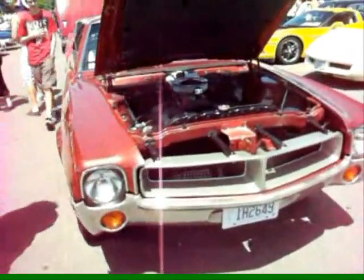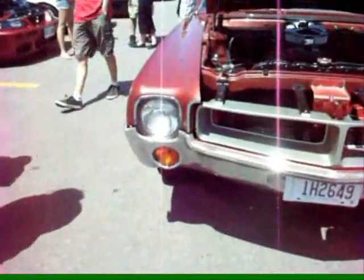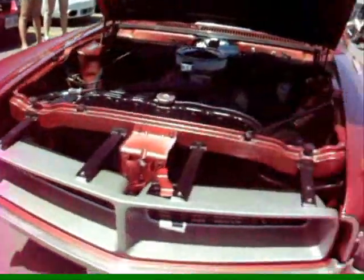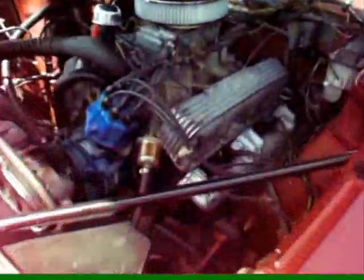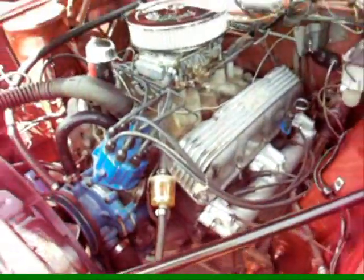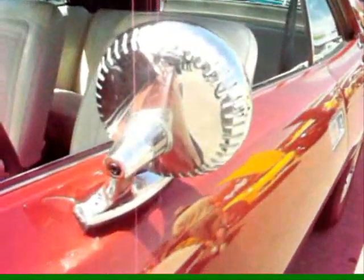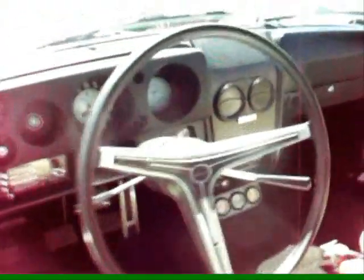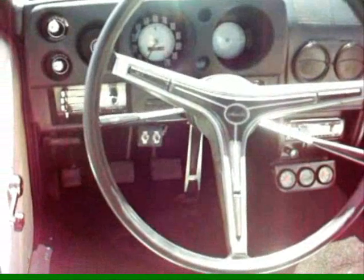Nice little Javelin. AMC power through and through. John Fosher, come to the tent, please. John Fosher, come to the tent. It's a manual transmission, too, on the column. You don't see that too much. Three on the tree.